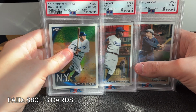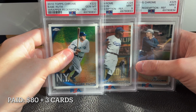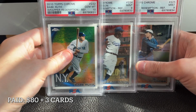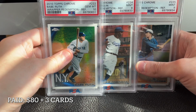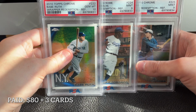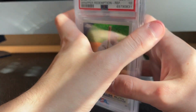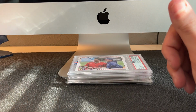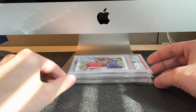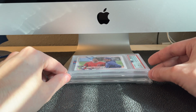And these were duplicates for the dealer. I was able to get him some new inventory, kind of diversify what he had a little bit, diversify what I had a little bit. And you can see on screen what exactly I gave up. So it was a deal I was pretty happy with. I do like this Babe Ruth a lot. To get a 10 on this set is just tough. If you've ever seen a box break of 2010 Topps Chrome, it's slim pickings to get good quality control on a lot of those cards.